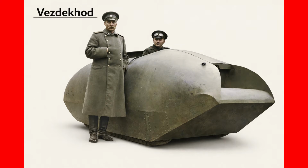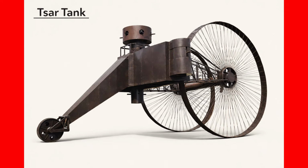The Vezdekhod of 1915 was one of the earliest tracked vehicle concepts in Russia. It was small, lightly armored, and powered by a weak engine. It was closer to an armored tractor than a tank, but it proved that tracked vehicles could traverse rough terrain better than wheeled designs.